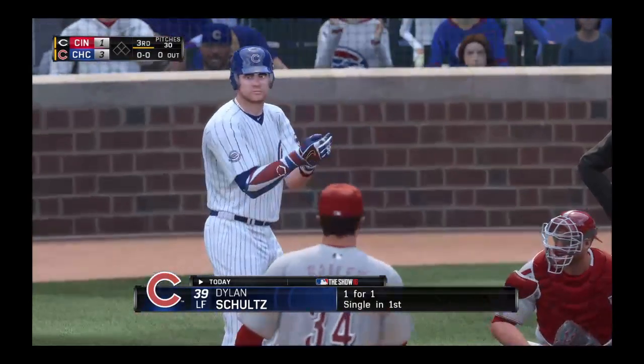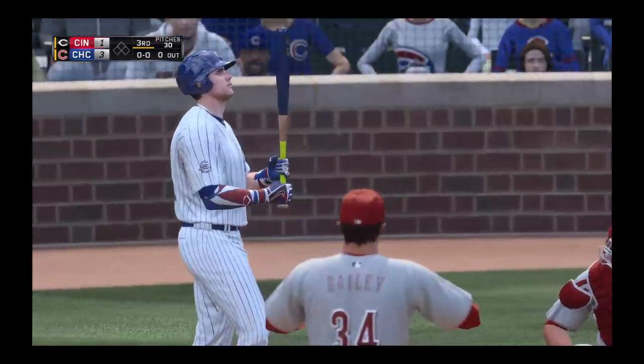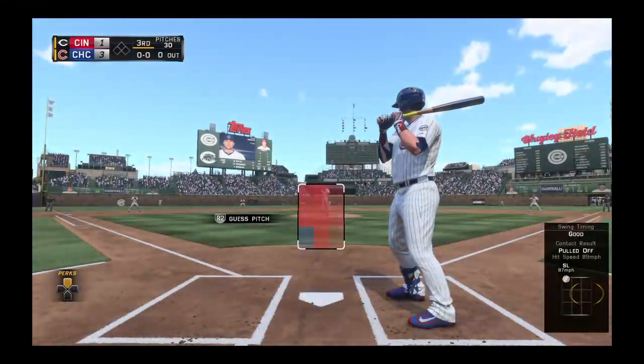Dylan Schultz digs into the box in the bottom of inning number 3. And you know, guys, I love a guy like this leading off an inning for you. He makes good contact and he can run.